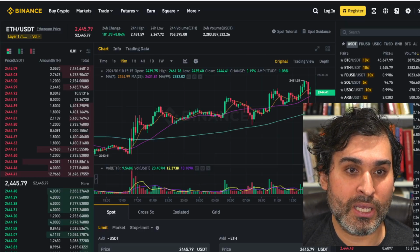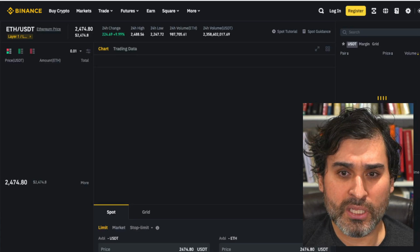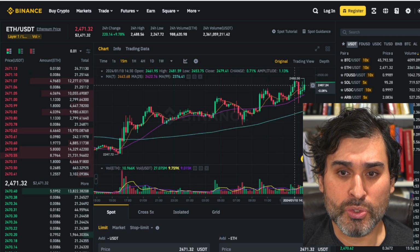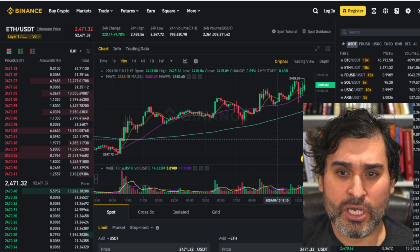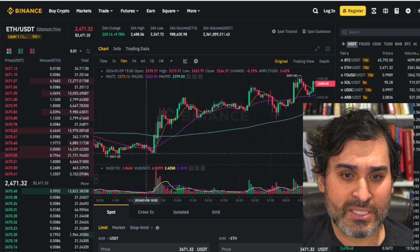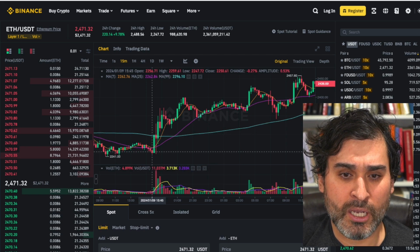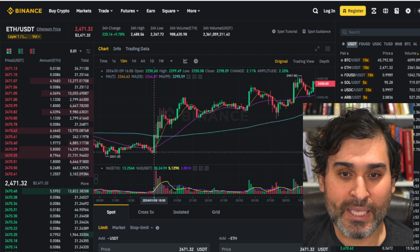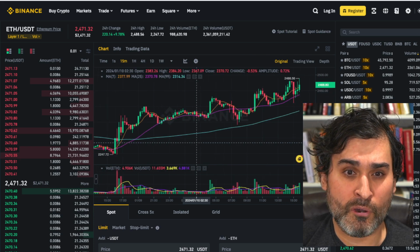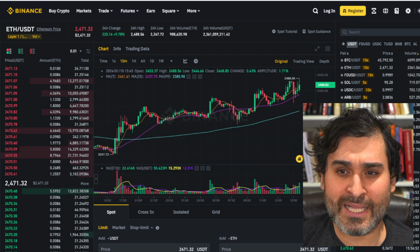Now let's have a look at the ETH chart. On approval, ETH has held up its price really well. In fact, it's just hit a new cycle high of $2,488. And yesterday, this moment here where this price upward trend started was the moment when the tweet went out. On the tweet, ETH started pumping and it just hasn't stopped since then. It's been on an upward tear and it's up 10% in the last 24 hours from the moment of that tweet, which was pretty much exactly 24 hours ago.